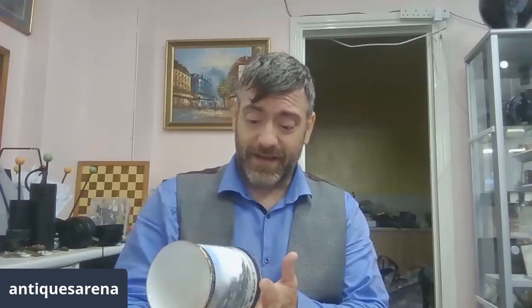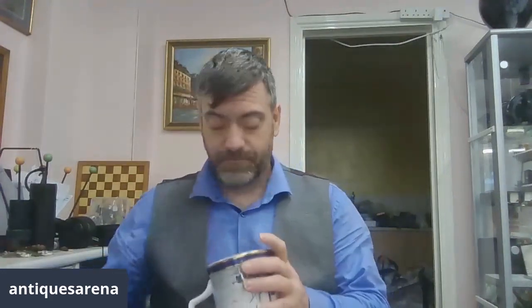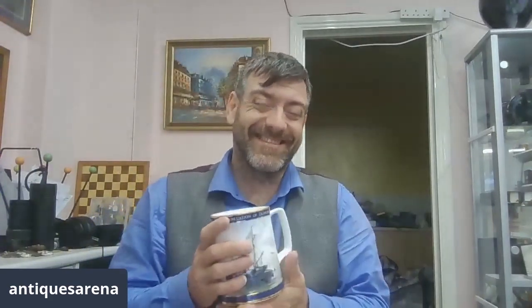£2. Now, I would like to think a tankard like that, with all the paperwork in that condition, produced in 1990, so you're talking already 30 years old. I had to look at the date. I would like to think it's £1 a year, 30 quid, I would like to think. But we'll see when I get on eBay and have a look.